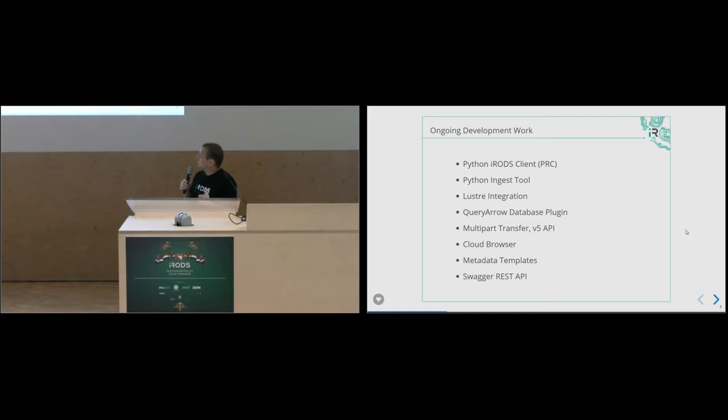Again, we have the cloud browser that we're working on. The next little release, I think, is going to have some more sharing ACL capabilities and some paging. It turns out that if you pointed at a collection that has hundreds of thousands of things in it, it didn't do any paging, so you're going to get all of them and then it's going to stop working.